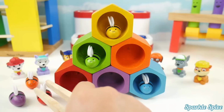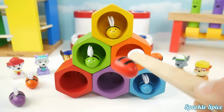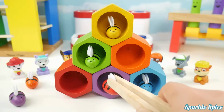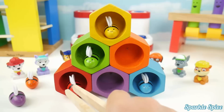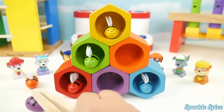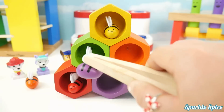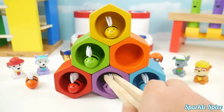Let's do our next bee. What color is this one? Oh, this is the red bee. Oh, he wants to go in here. No, no, bee. That's the purple hive. Let's find yours. Here it is. That's the matching red. Here's our next bee. Oh, I know that this color is purple. Where's our purple hive? All of those are full, but here's our purple one.